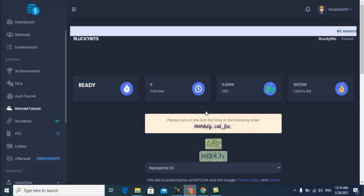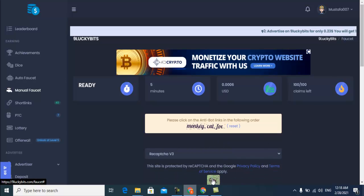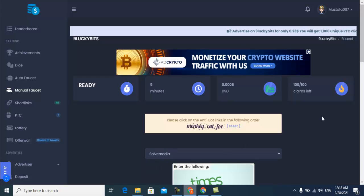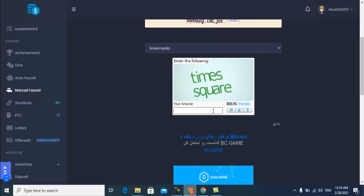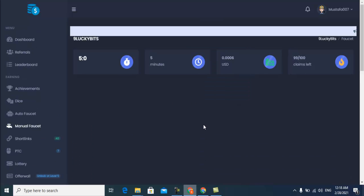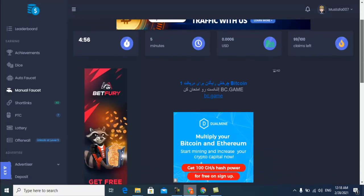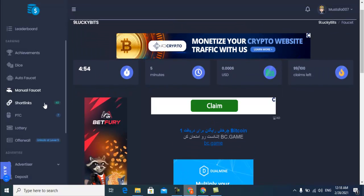Okay, I just reloaded the page. Sorry about that, that's not my fault. The website will sometimes reload the page. And then type the captcha, the times square. Okay, and just come down and collect your reward. Okay, and you receive your balance, and you can come back after 5 minutes to claim again.